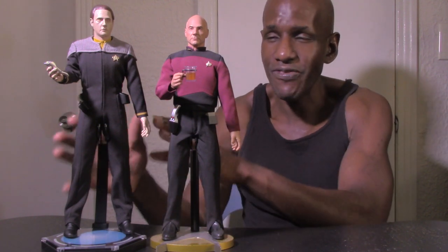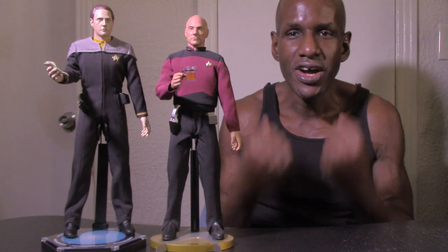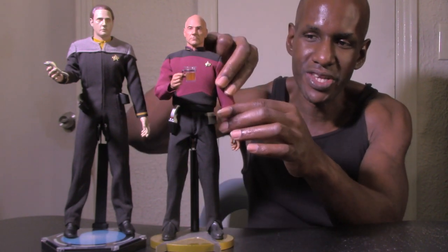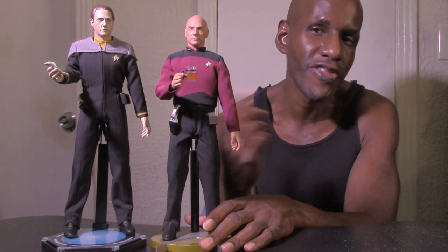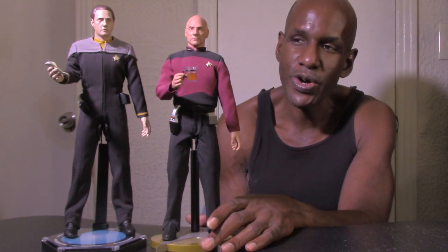If this was the same team, the actual articulation of the Data figure seems more articulate and loose. You can really bend them and so on. But Picard, I thought this one was kind of stiff. It's still an awesome likeness to Patrick Stewart, though. And I know that EXO-6 has their own version of Captain Picard from Star Trek First Contact, which I hope I can get to as well.